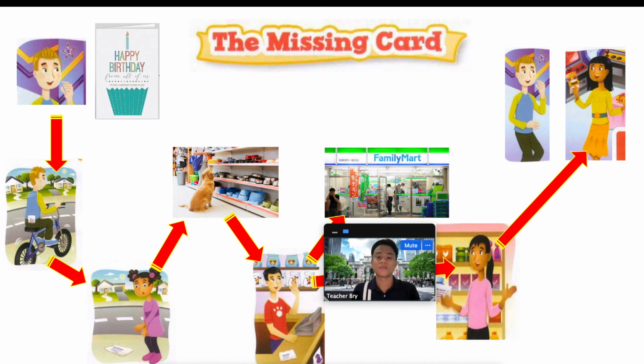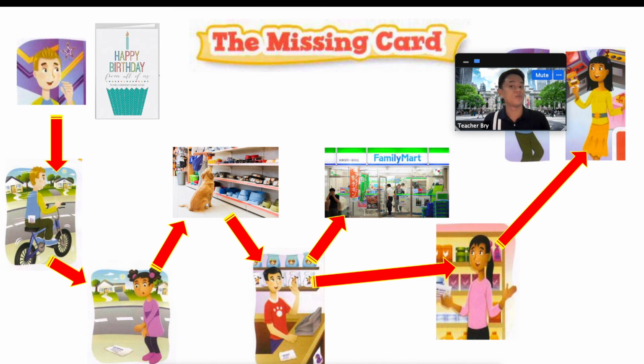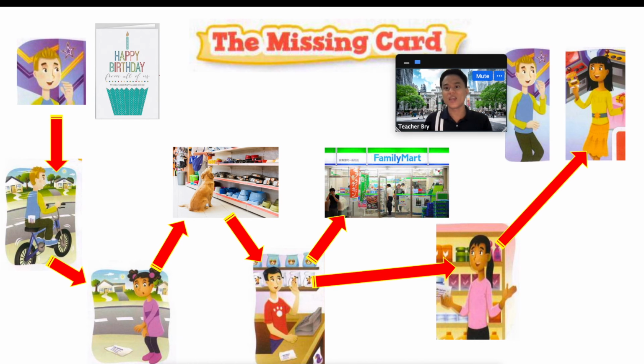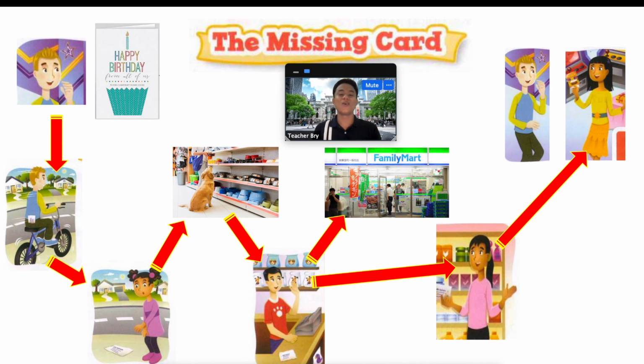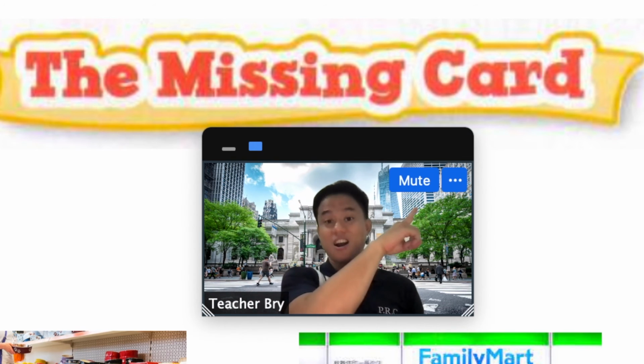Then, of course, the mom gave it to Julie. And Julie said thank you to Danny, who also got shocked why Julie got the card. So, that is the story of the missing card.